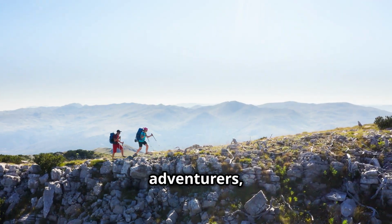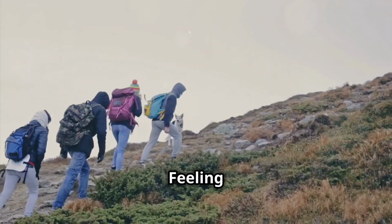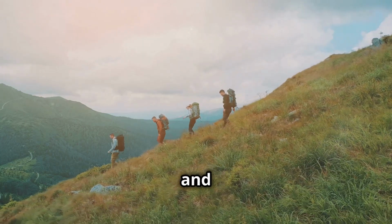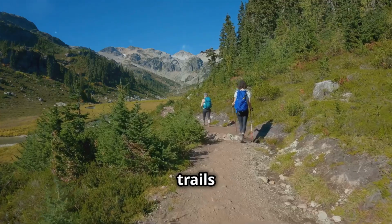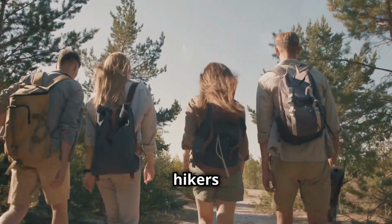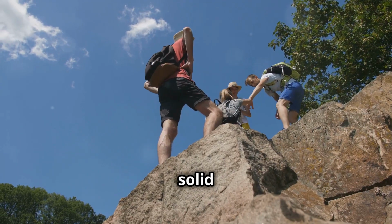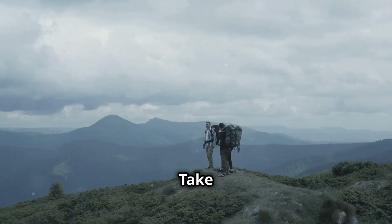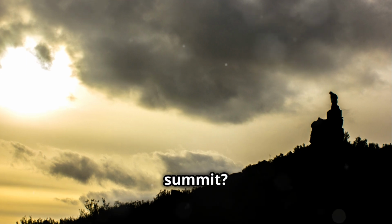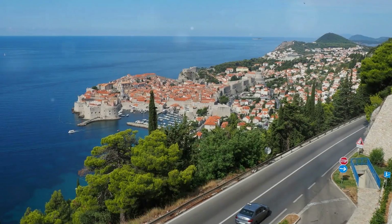All right, adventurers, this one's for you. Feeling energetic? Hike up Mount SRD, connect with nature, and get your heart pumping. The trails are well maintained and clearly marked. You'll find plenty of fellow hikers along the way. The hike is a solid workout, but worth it. Take breaks, soak in the scenery, snap pics. The summit? Pure magic.